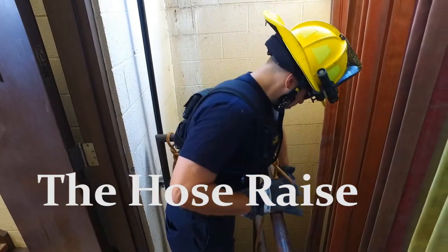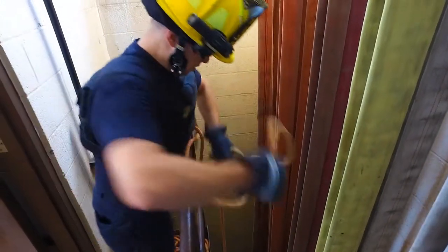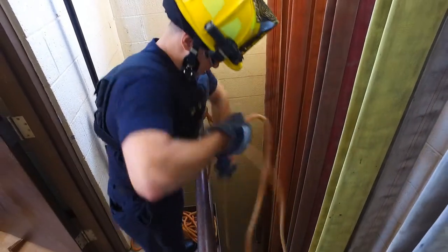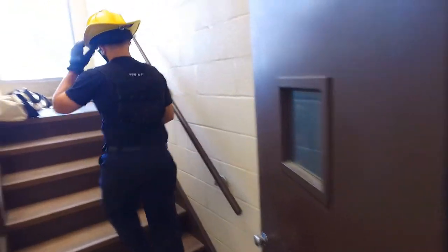The hose raise. Given a section of 3-inch hose, the candidate shall demonstrate the ability to raise the hose a designated height and place it in a designated area. The applicant shall approach the edge of the railing and grasp the rope attached to the section of hose. Using a hand-over-hand method, they will raise the hose in a controlled manner, lifting it over the railing, then place it in the designated area.